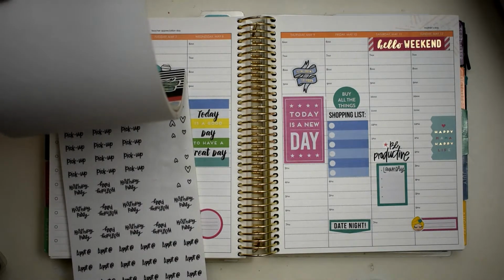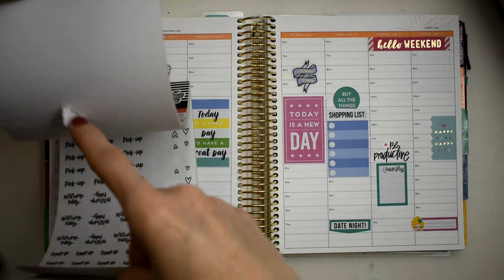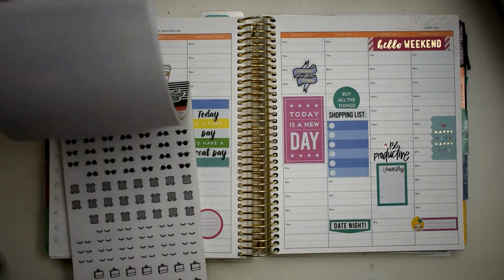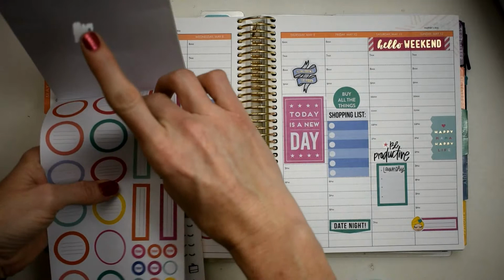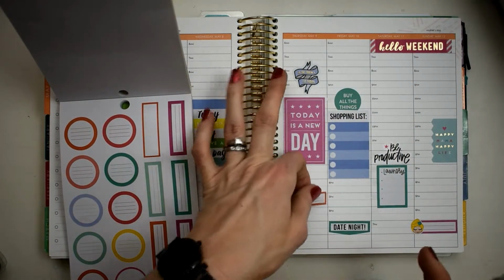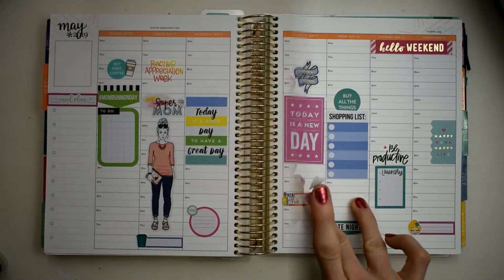Okay, I'm trying to find my little boxes again. There we go. I'm going to pull in this orange because I have orange up here. So that would be cute. And so we're going to put it right there.